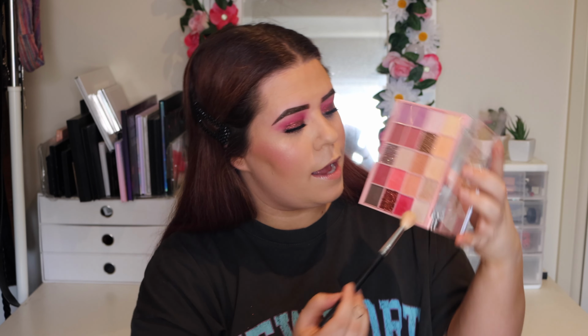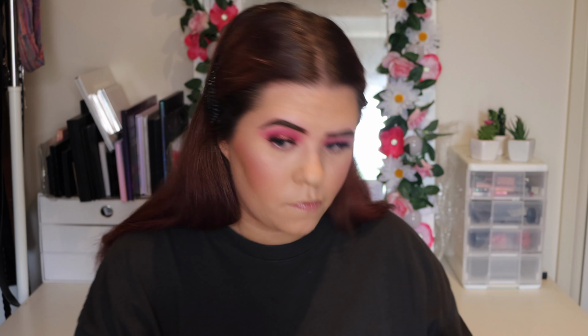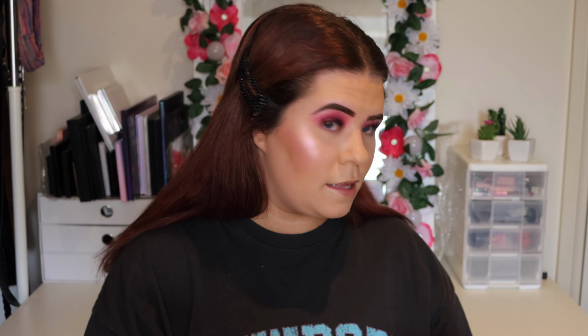My highlighter, I'm literally going to die if I don't use this one. So I'm going to apply that. Okay, I'm actually going to shit myself. That is so pretty. What the hell? Pinky iridescent sort of color. I really hope you can see that on camera.